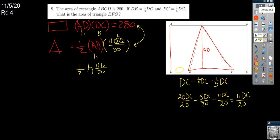All right. Well, that's just the same thing as saying we could just multiply this together, right? So we have 1 in the numerator, 1 times 11 is 11, okay. 2 times 20 is 40, all right. And then we just have our h times b, right? H times b, okay, that's all right.